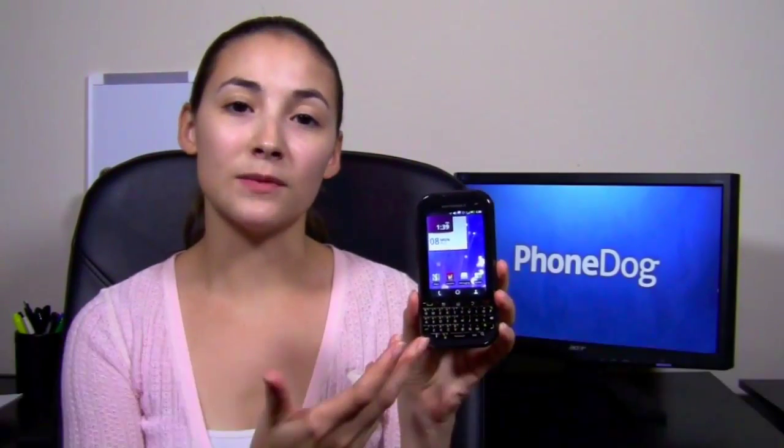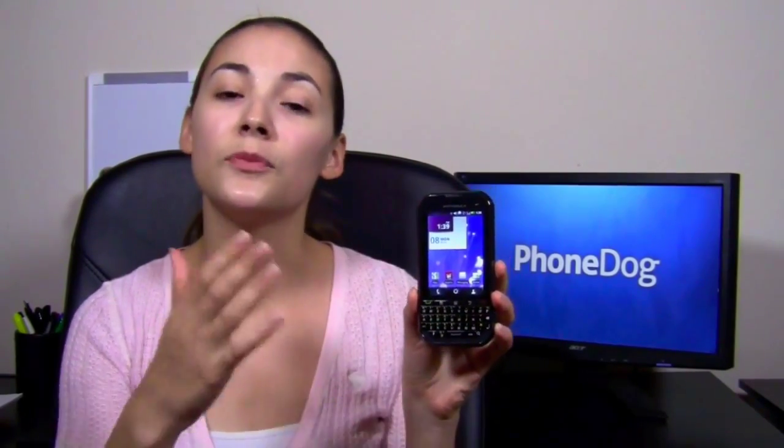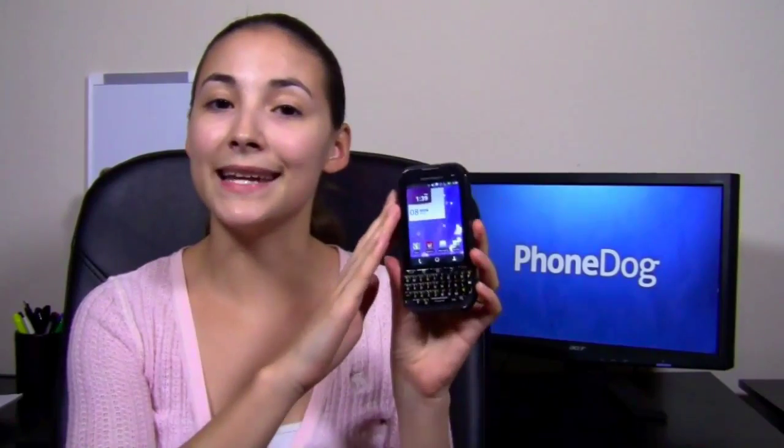Now this is an Android smartphone, but it uses Nextel's iDEN network and it also has direct connect capability. So if you're a business person and you need those features, but you're also looking for an Android smartphone with a physical keyboard, this might be a good option for you. Now we're going to go into the full review and details, the pros and the cons, to see if it actually is a good option for you, but it's definitely something to look into. So it's a Motorola Titanium from Sprint. Full review is coming right up.